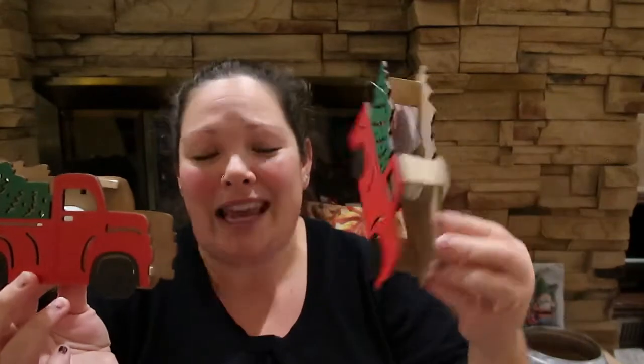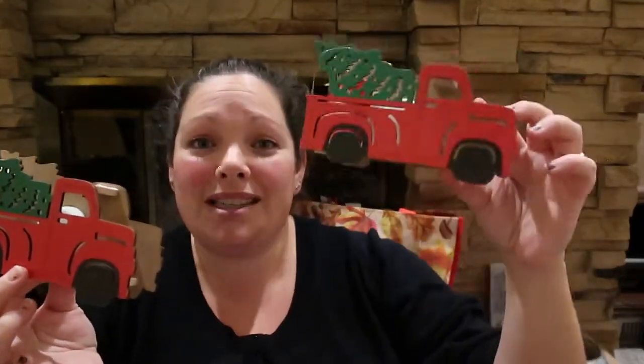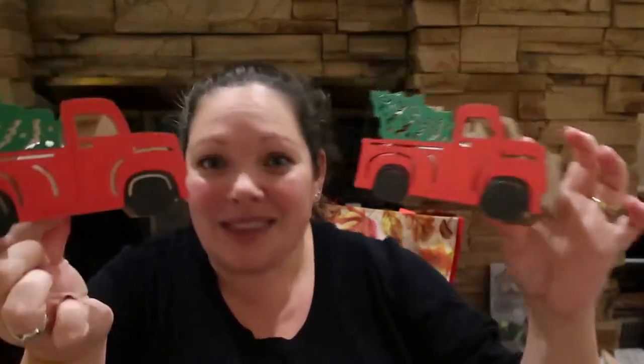So many of us have taken those flat signs, the truck signs, and tried to turn them into something that could actually stand. These are already standing for you, and they're the perfect size for your tier trays, for your mantles, all the places that I always talk about over and over again. I just really was so excited to find these.